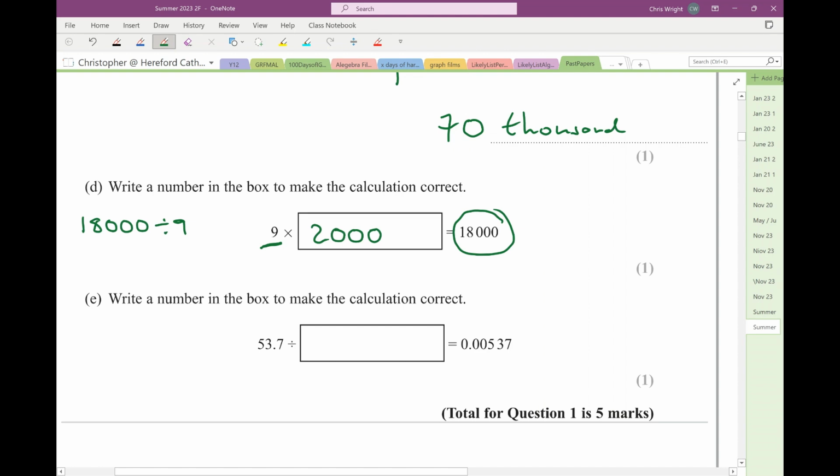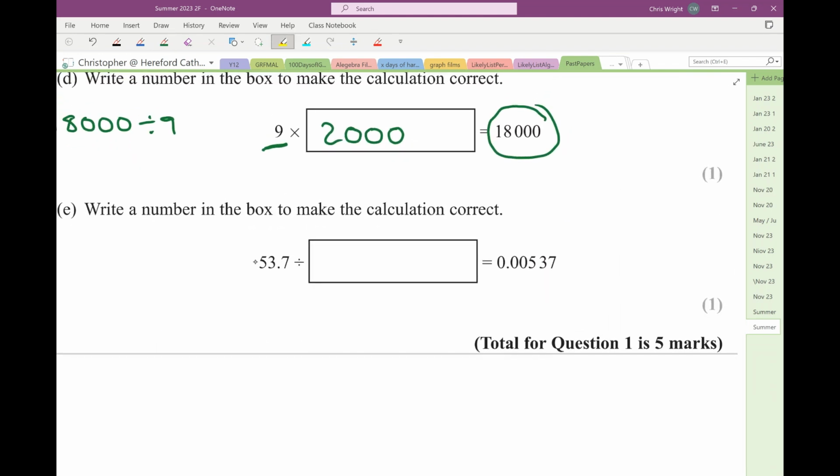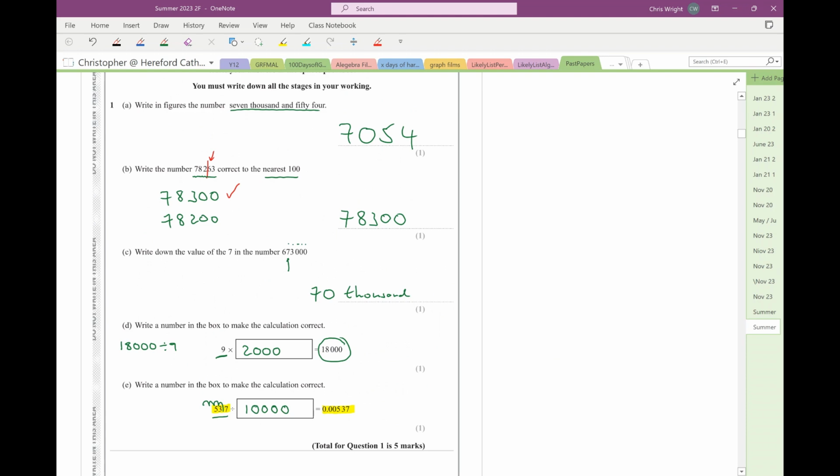Write a number in the box to make the calculation correct. Well, here we've got 53.7. And here we've got, it's still 537, isn't it? But the digits have been moved. It's been divided by 10. No, more than that, isn't it? It's been divided by 10 how many times? Well, the decimal point has gone 1, 2, and then 2 more. So it's been divided by 10 4 times. So it's been divided by 10,000. That's question 1. Right, let's go on to question 2.